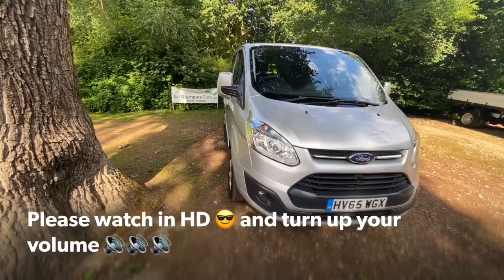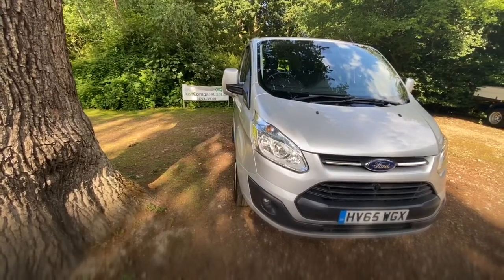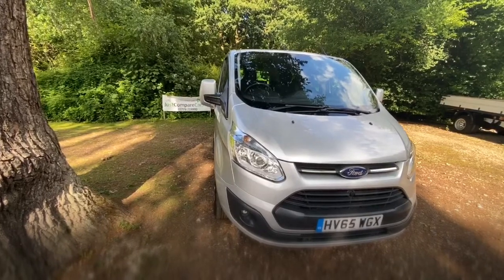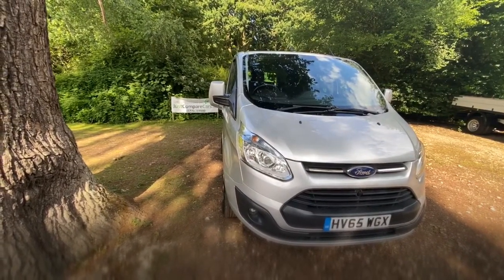My name's James and today I'm going to be doing a walk around video of this 2015 Ford Tourneo. It's a 2.2 TDCI 125 low roof 8-seat E-Tech Limited, sorry. It's done 94,000 miles and it's got full service history with 5 stamps in total.